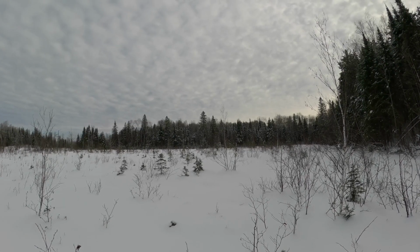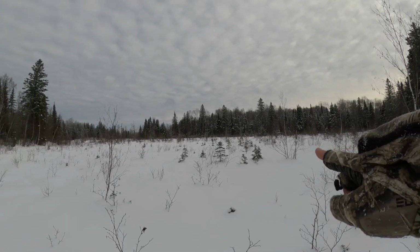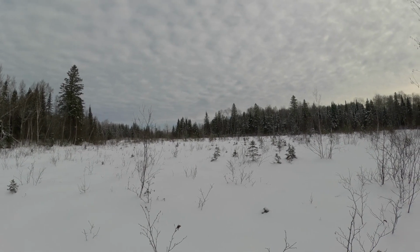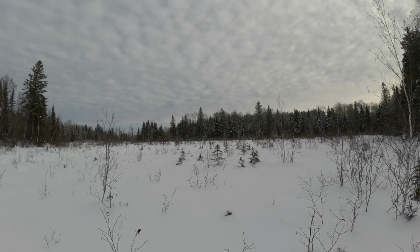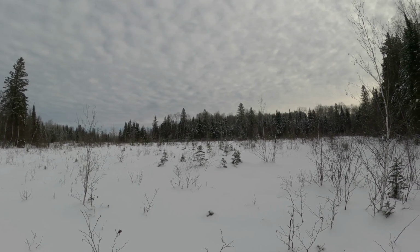And I don't know. I'm gonna follow the shore here a little bit, just because, and then maybe try that. Do a little bushwhacking, see if the GPS can take me back to my footprints. Should be interesting.